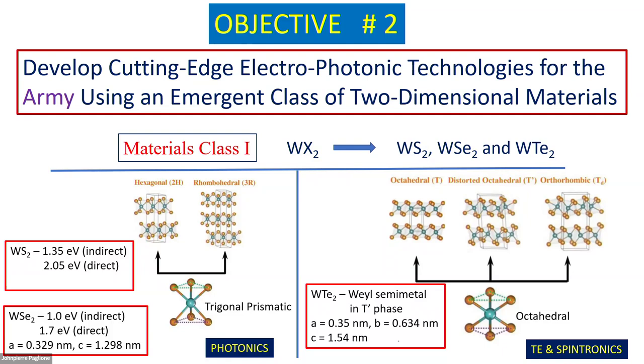So first, if you look at tungsten disulfide and tungsten diselenide, these two tend to stabilize in this hexagonal 2H phase, where the tungsten atom sits in this trigonal prismatic coordination of the chalcogen, all right? If you look at WS2, tungsten disulfide, in the bulk, its band gap is about 1.35 electron volt.